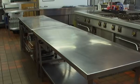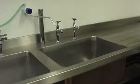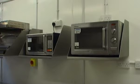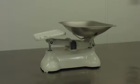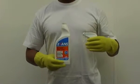Any food contact surface may be contaminated. This includes the worktops, chopping boards, sink areas, fridges, microwaves, mixers, peelers, scales. It is always advisable to wear rubber gloves when using cleaning products.